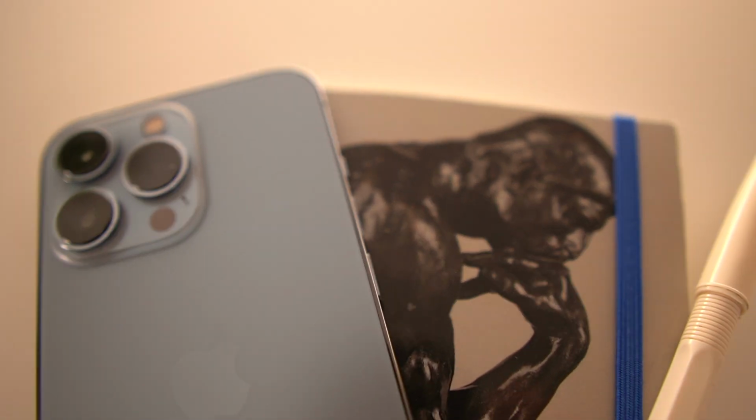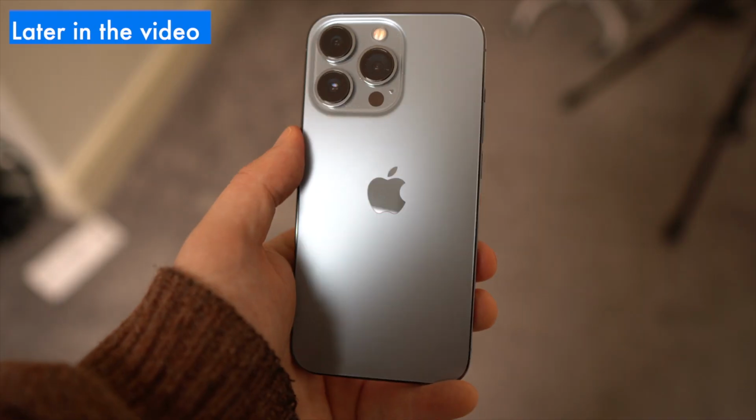And more people will need a phone that can deliver on that without running out of battery over the course of a working day. So let's take a closer look at the iPhone 13 Pro and ask exactly whose day job a smartphone like this could change forever.